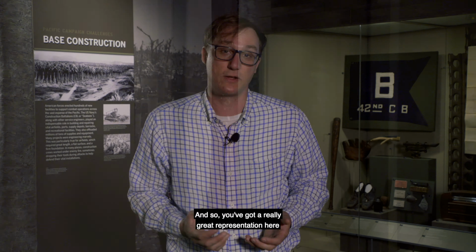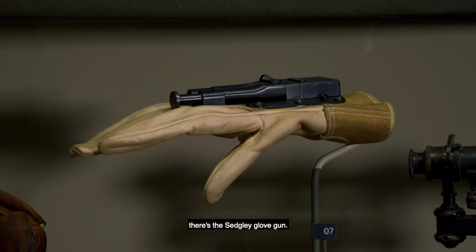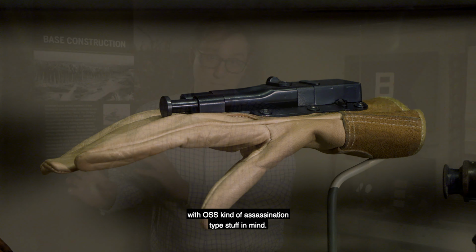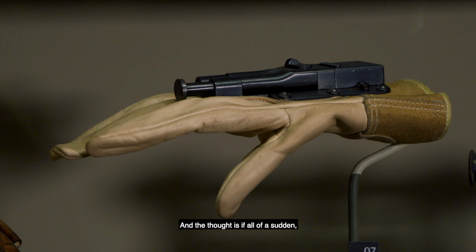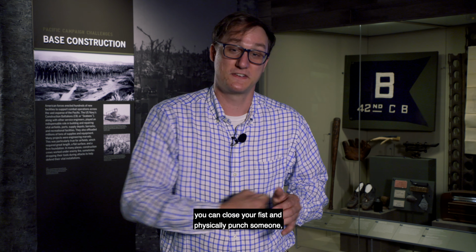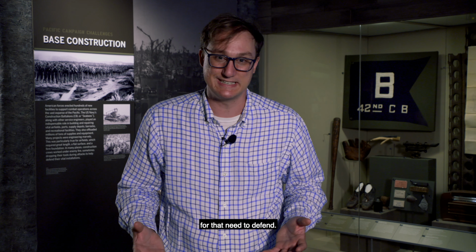And so you've got a really great representation here in this case. I think very dramatically as far as defense goes, there's the Sedgley glove gun. It's actually designed with OSS kind of assassination type stuff in mind, but another thought was to issue them to Seabees. It's actually just a leather work glove with a .38 caliber pistol on it and a plunger. And the thought is, if all of a sudden you need to defend yourself, you can close your fist and physically punch someone, and that will set the pistol off. Sort of a one-shot wonder, a little bit of a kooky idea, only about 200 of them were produced. But still, it's a good representation for that need to defend.